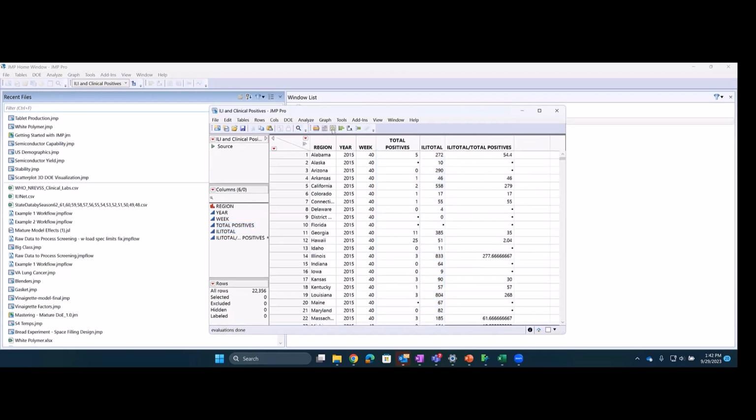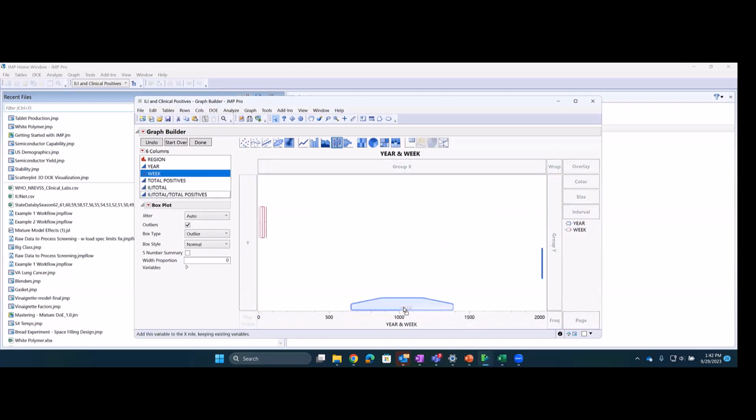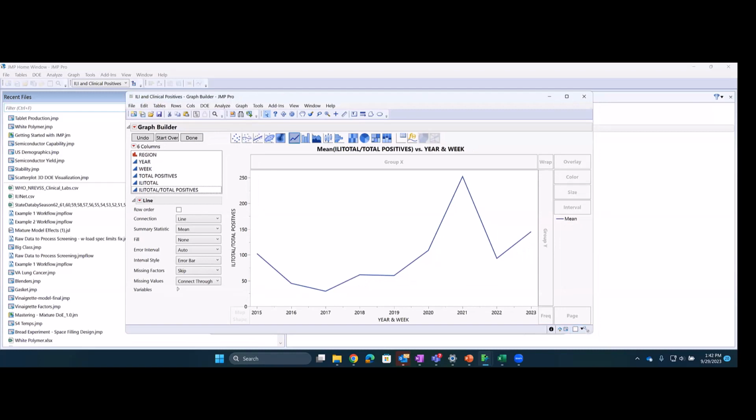And I can go to Graph Builder and start to do year first. It makes the nesting easier. I'm going to do year, week, and I'm also going to do the ratio. And I'm going to do this with a line chart. Oh, I have year and week combined. I need it nested.